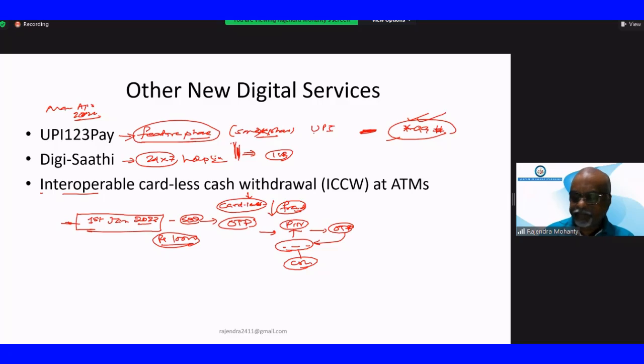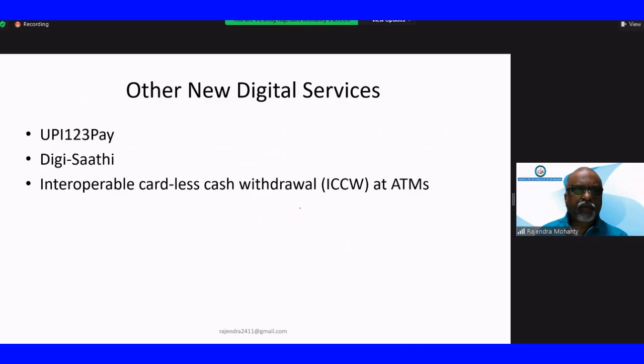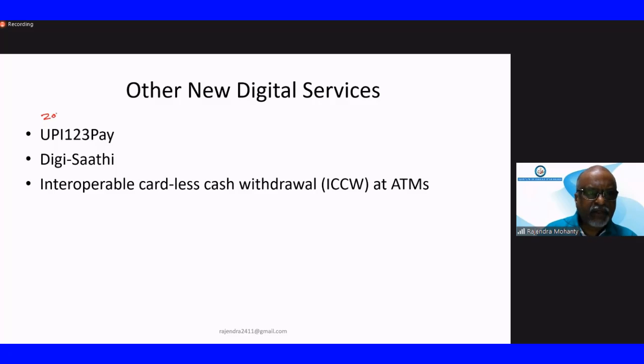Sir, when was UPI 123 Pay introduced? May, March? March or April 2022, recently. Okay, 2022. Recently, I told you 2022, I think March 2022, most probably March 2022.